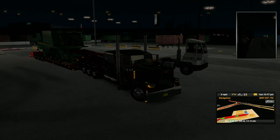Anyhow, I can't remember exactly what engine I had in this truck before. I think it was like a 3406E, like 550 or something like that. But of course, mods being mods, they go away with updates, and ATS would not get going without a different engine pack this time around. So I got a C16, 600 horse, and it does just about the same thing for me. Sounds like cat, feels like cat, moves around like cat.